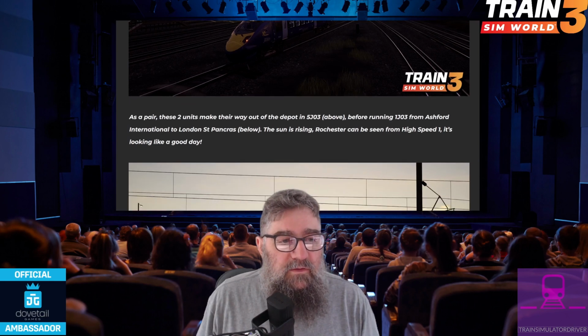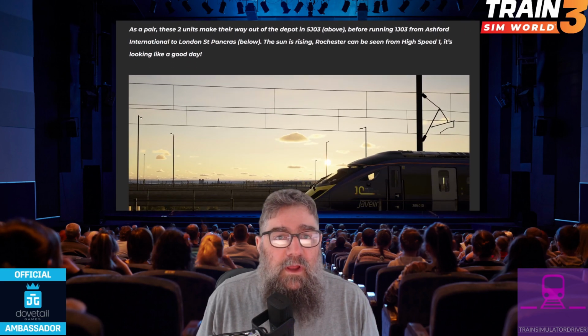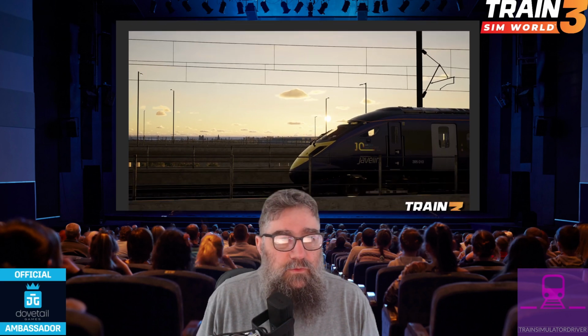As a pair, these two units make their way out of the depot in 5J03 above, before running 1J03 from Ashford International to London St Pancras below. The sun is rising. Rochester can be seen from the High Speed 1. It's looking like a good day.